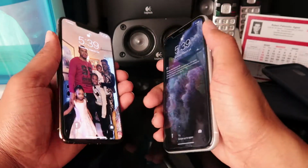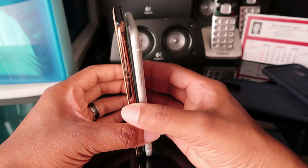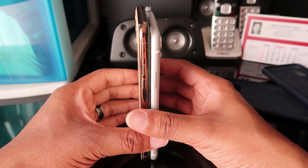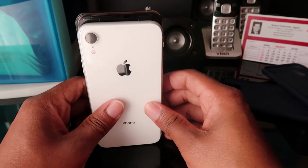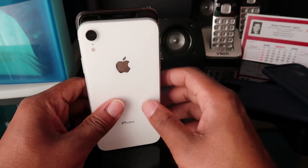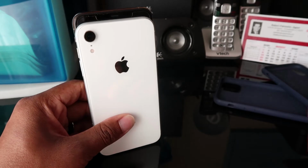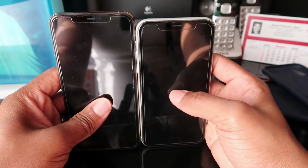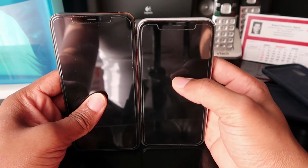All right, also on the design here, the Max is just a tad bit taller than the XR. It's nothing outrageous. If you look at it this way, it's not too tall, so it's not a big difference between the Pro Max and the XR. And you can see the width is pretty much the same. Looking at it from the front, I can show you the displays standing up together. It's not a huge difference in the height.